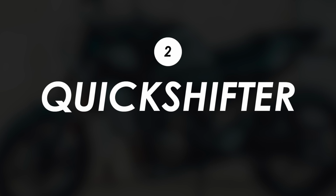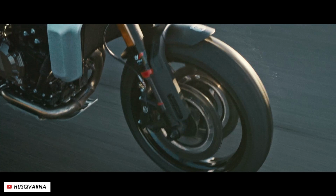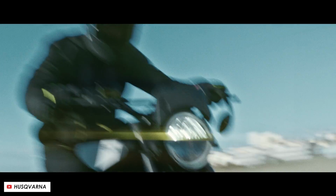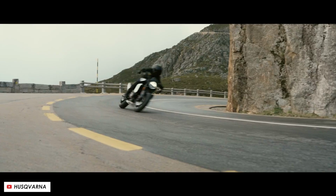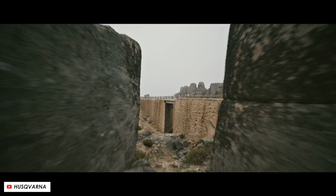It's also worth adding that you do get a quick shifter as standard on this bike, which is a great additional feature, and should add a little bit of sportiness with the clutchless up and down shifts, yet without adding to the cost. Plus, on top of that, you also get a slip assist clutch, and so that's going to give you a nice light feel at the lever, as well as preventing rear wheel lockups under heavy downshifts.